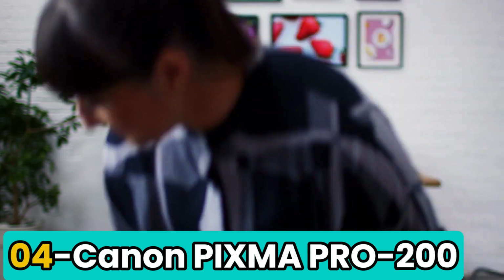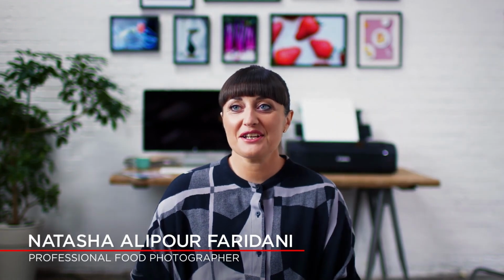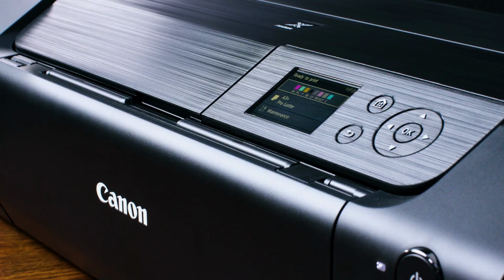Number 4. Canon PIXMA Pro-200. Canon's PIXMA Pro-100 had long been my favorite A3 Plus 13-inch pro-grade printer for creating photo prints on glossy and luster papers.